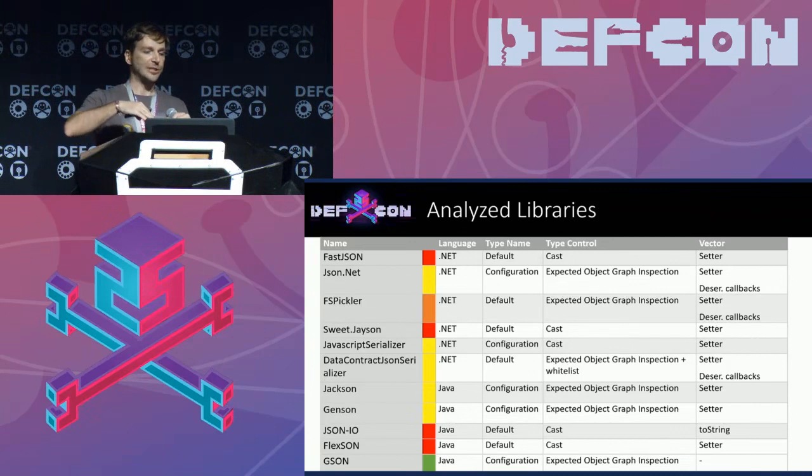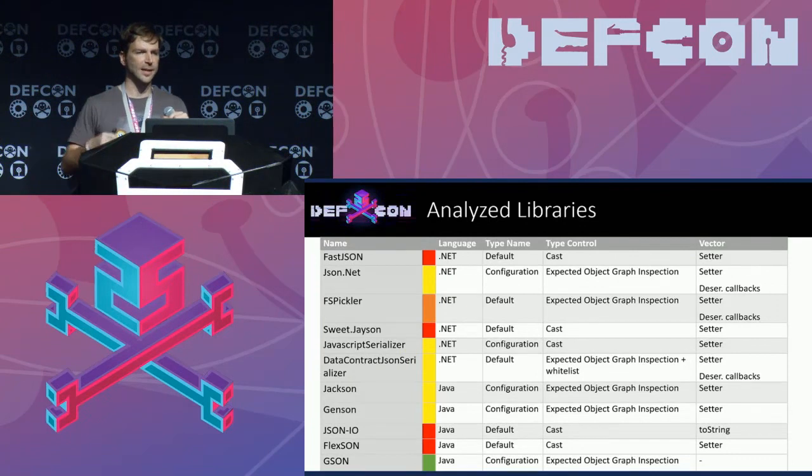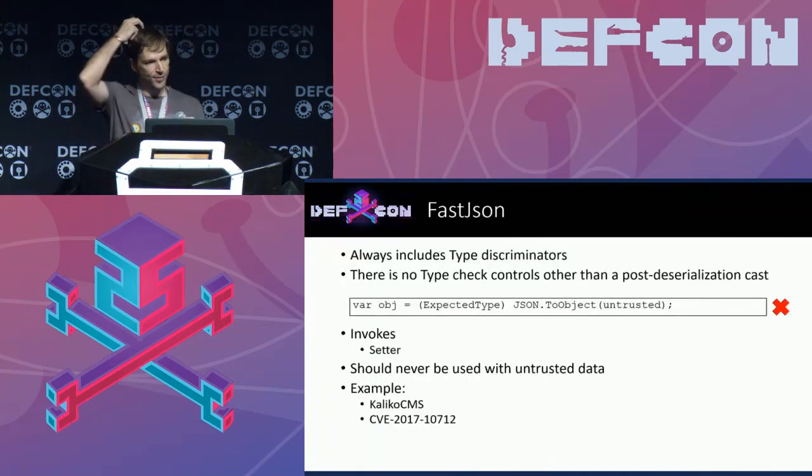So, JSON is the only one in green. We found that it's very difficult to make it vulnerable. You can also implement a type adapter and make it vulnerable, but you need to do it on purpose. And in addition, it does not invoke any setter. It just uses reflection. So you need to find gadgets starting, for example, with the finalize method, which is more difficult than the setter one. So let's see some of these examples.